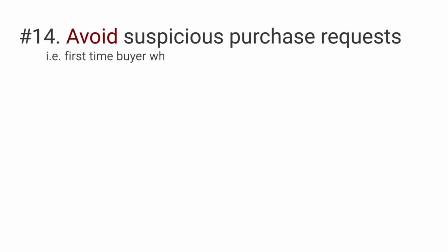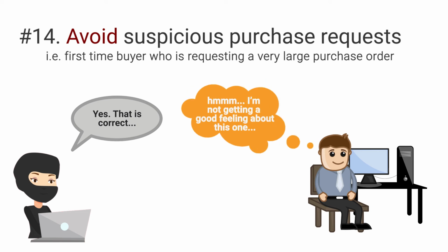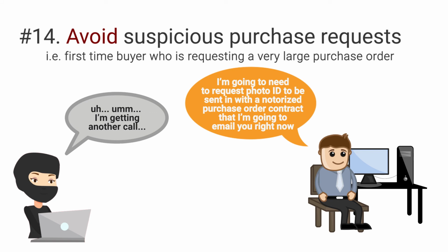Number 14 is to trust your gut and avoid fishy purchase requests. If someone wants to order a lot of products and it's your first time working with them, or they don't have an established buying history with you, you can decide whether to make that sale. You can change your policies however you would like in order to accept large purchases. If it's a first-time buyer, additional layers could be added to the buying process, like signing buying contracts, providing additional identification like a driver's license, just to make it a little bit more difficult to make a very large purchase if you're getting a feeling that it might not be a legitimate order.